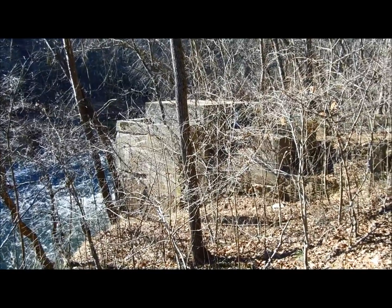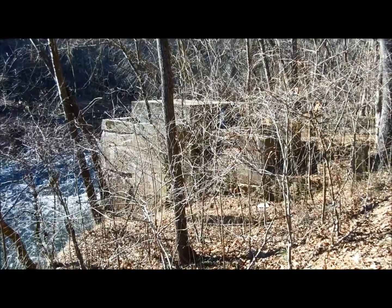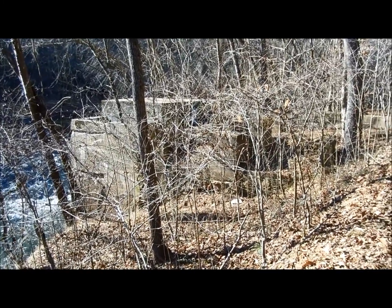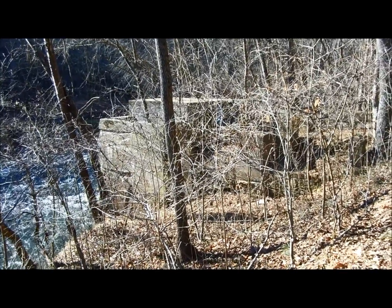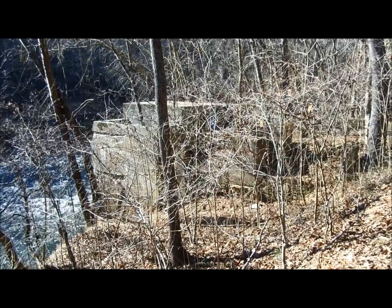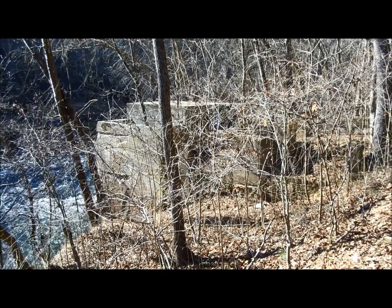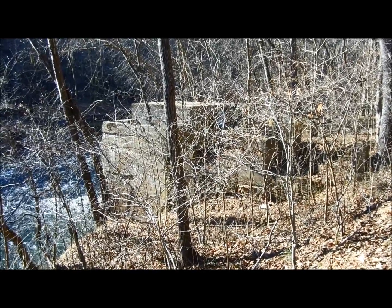Seven-tenths of a mile into the hike, and this is the old power plant. There's a map at the parking lot where I parked that said that this is an old hydroelectric power plant, and I read somewhere that this used to supply power to the town of Clifton, which is about maybe 2 miles from here.